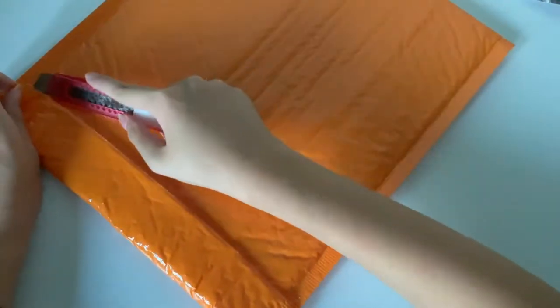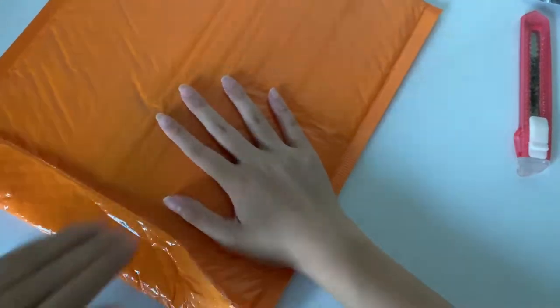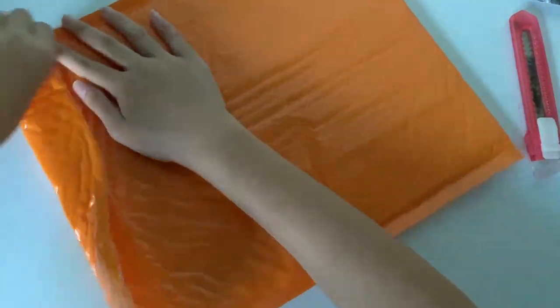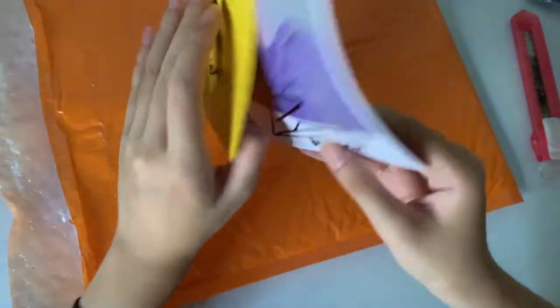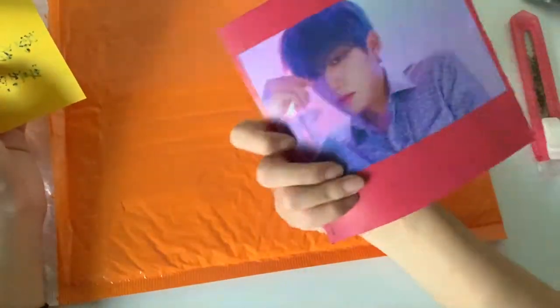Okay, next I have this. What's this? I think this is my sign Woojin page, because I don't think there's anything else that's so big. You know what, let me just... Oh, okay, finally. Wow, okay, this is my page. Okay, anyways, I'm not going to show you guys that. But, okay, it's a bit damaged. But it's okay. So yeah, this is my sign page.